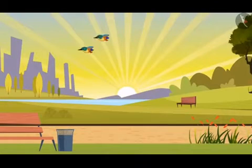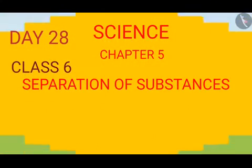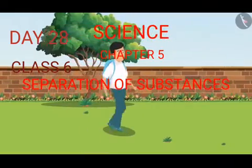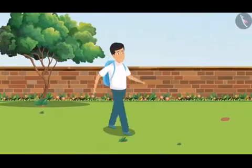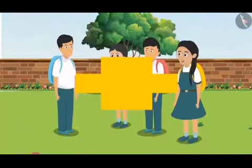A bright sunny day is always a pleasure in the cold winters. On a similar day, Sahil was very excited while going to school. On his way to school, his friends also joined him.